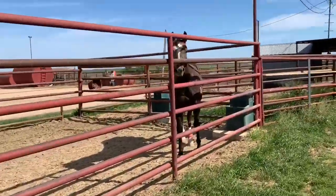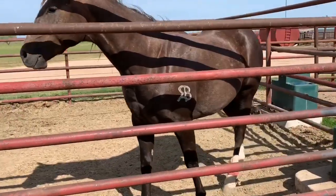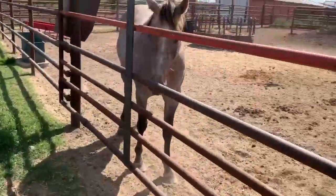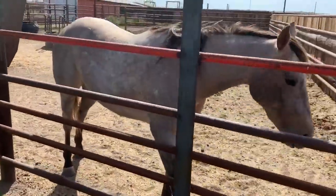Right here is another ranch colt. This colt is by R.E. Brown's resident stallion, Take a Pick. This is a 2-year-old. This colt here is another one of my colts. This is by SDP Blue Blood. This one I started for the ranch.